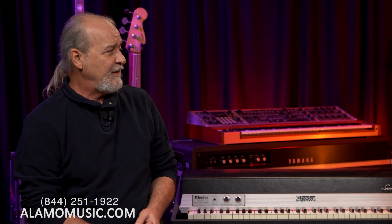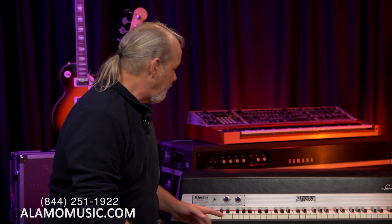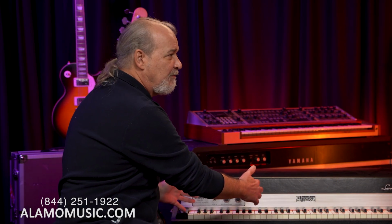But in '59, Harold Rhodes formed a partnership with Leo Fender. And his goal was to get a little bit beefier production behind his keyboards. But Leo Fender had a problem. He didn't like anything that sounded from here on up. So he said, why don't we just make a 27 or 30 note bass unit? And so they started making these bass units.